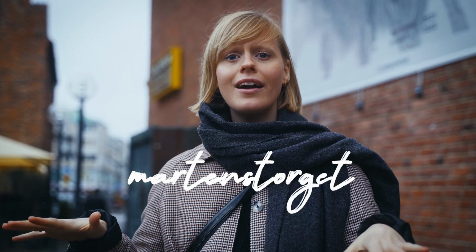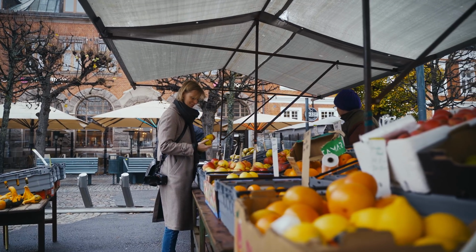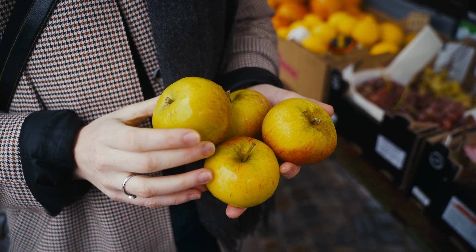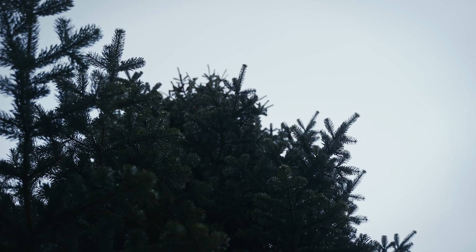It's here on, I think, one of the biggest squares in Lund, where in the summer they have a lot of veggie markets and stuff. They actually have a veggie market stand right here, and they've even got their Christmas tree up already, which makes me excited because Lund is really beautiful around Christmas time. They have lots of pretty garlands and things hanging everywhere, and lights.